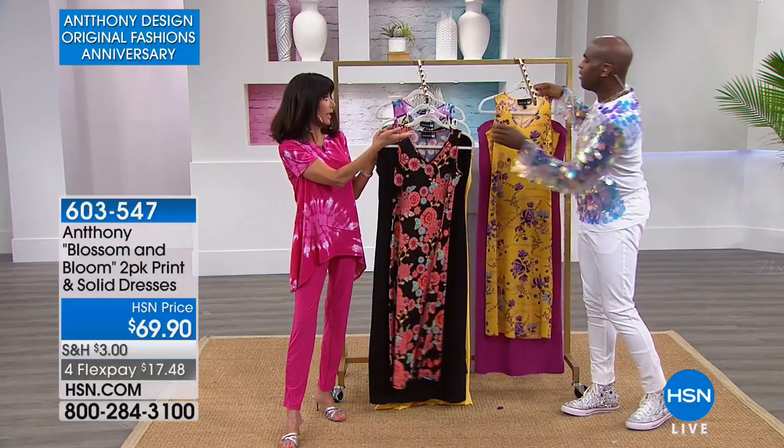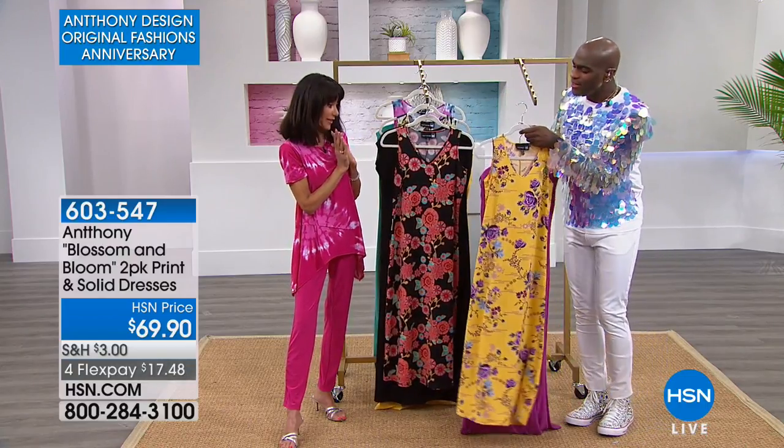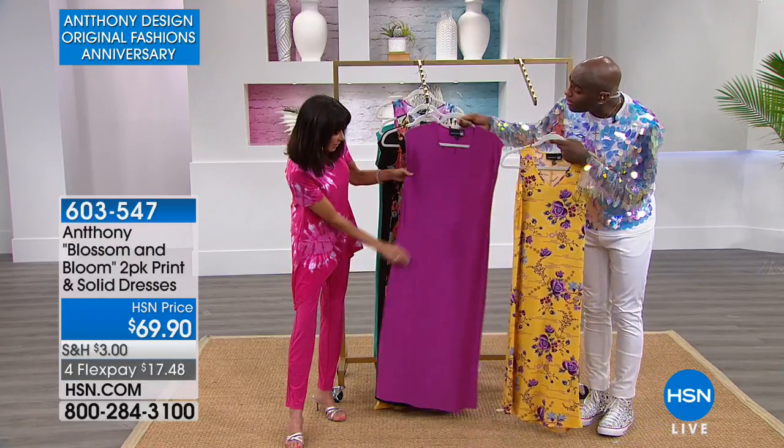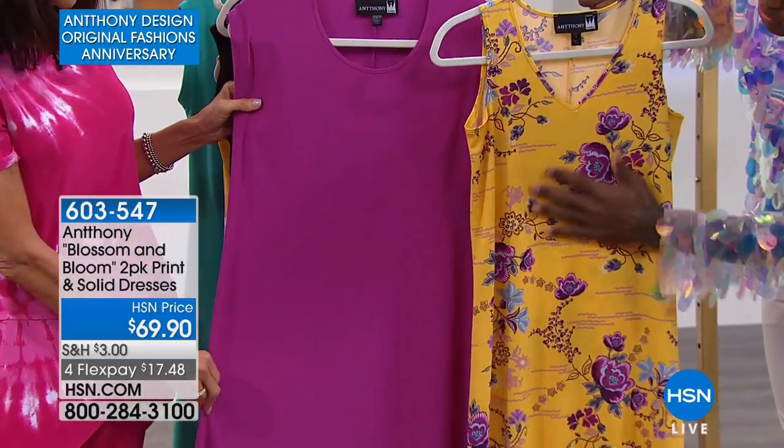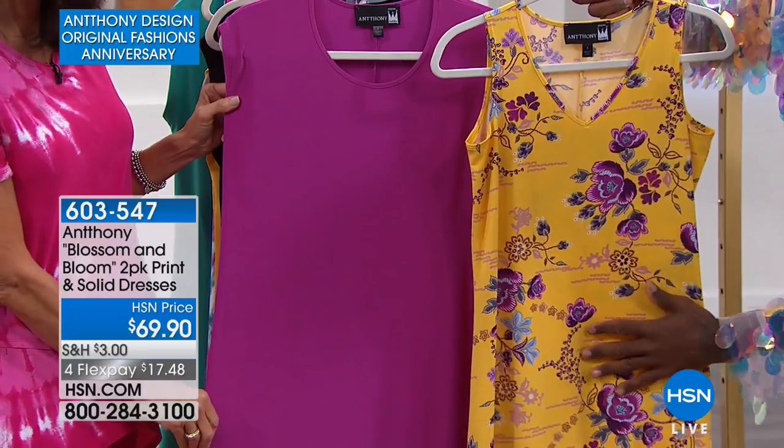And then finally, we have the mimosa print that comes with the orchid. This is so amazing. You get the orchid with the cap sleeve, jewel neck, and the V-neck, you get the, I call it like a Hawaiian oasis pattern.